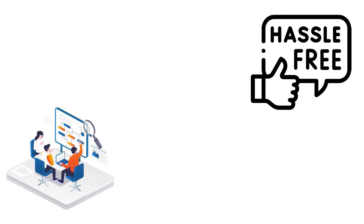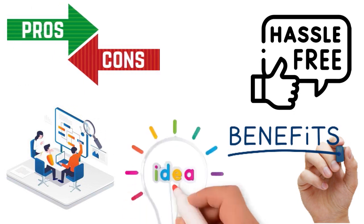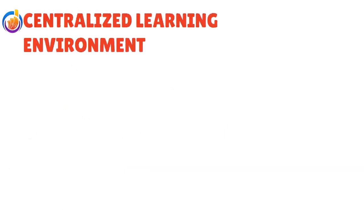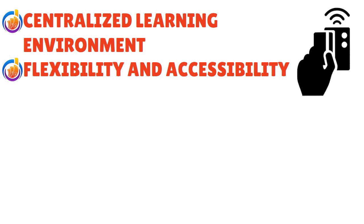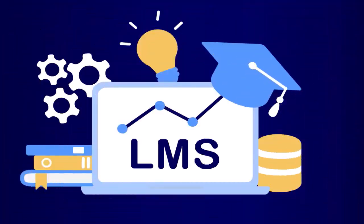And so if you want to consider an LMS, think about the benefits and the pros and cons, so you have a clear idea what you're getting yourself into. So when you think about an LMS, think about a tool that allows you to have centralized learning management. So an LMS creates a single organized platform for learners to access all their learning materials and activities. You have flexibility and accessibility. So an LMS makes it easier for learners to access courses and resources remotely, offering flexible learning opportunities.